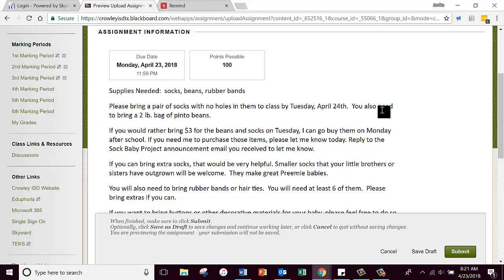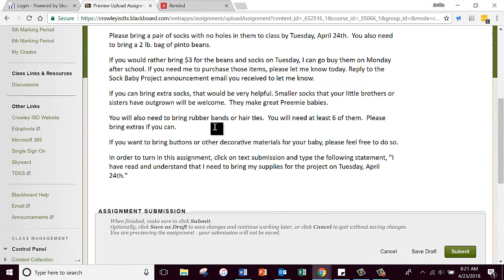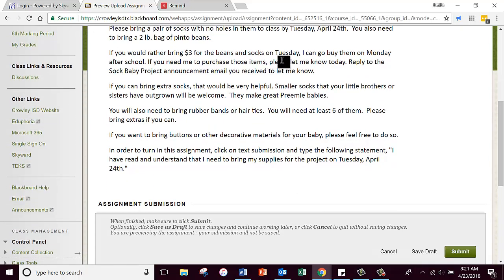Just please wash them. Maybe even put some fabric softener that smells good on them or something. You also need to bring a 2-pound bag of pinto beans. Pinto beans don't cost very much. It'll cost you anywhere from $1 to $2 tops for that. If you would rather bring $3 for the beans and the socks on Tuesday, I can go buy them on Monday after school. That would be today. If you need me to purchase those items, please let me know today. Reply to the Sock Baby Project announcement email you received and let me know.